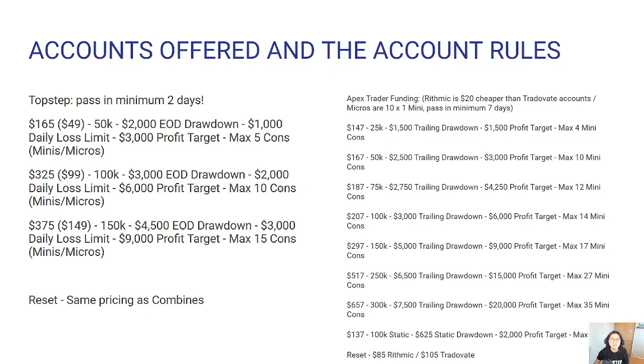Now looking at the differences of the position size, if we start off with Topstep, Topstep's max contracts for the 50K is 5, and for the minis and micros, there's no difference. So if you are a micro trader and you wanted to get the 50K, the max amount of micro contracts you can use is 5, and then 10, and then 15. So there's no difference at all.